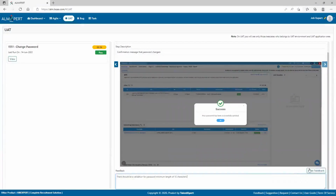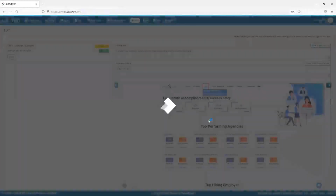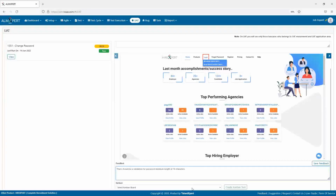Clients can provide their feedback in the feedback section. You can see client feedback in the feedback section. You can easily create an actionable task for better tracking.